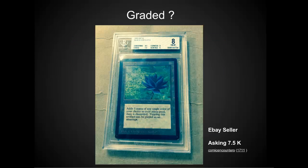Should you go for a graded one? I would avoid the premium, especially if you're picking it up to actually play in a cube or a vintage deck. The one advantage with graded, though, is you're 100% sure that it's authentic. It's gone through this process, and you know what you're getting, but you're going to pay a large premium. If you're going to play it, don't bother with graded.